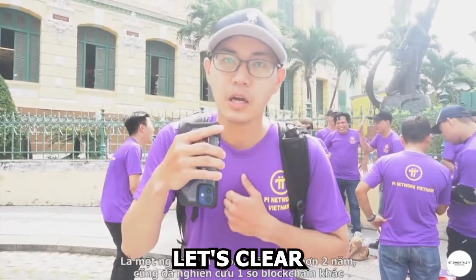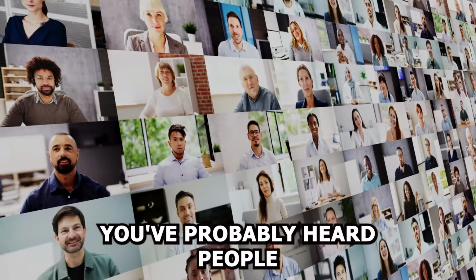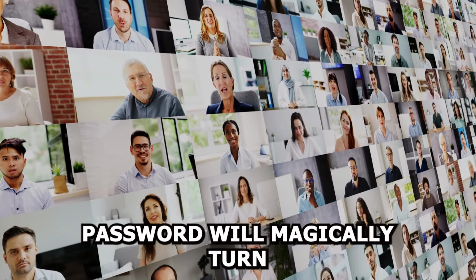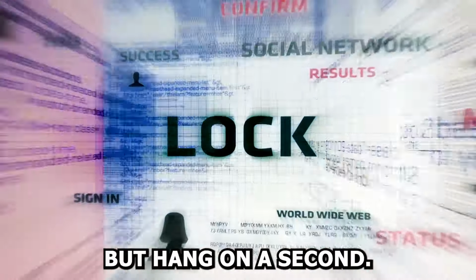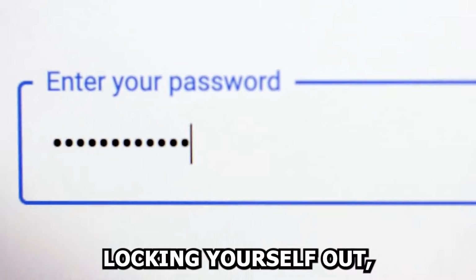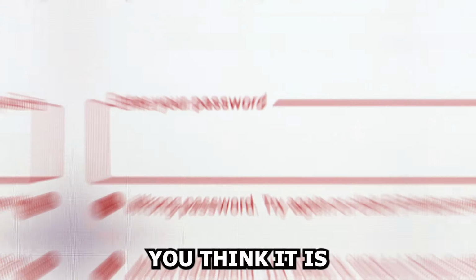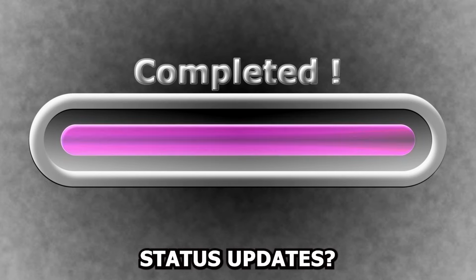Alright, pioneers, let's clear the air around this whole password-changing frenzy. You've probably heard people shouting from the rooftops that changing your Pi Network password will magically turn your KYC status green. But hang on a second, before you go diving into your settings and risk locking yourself out, let's break down why changing your password isn't the secret sauce you think it is, and what's actually going on behind the scenes when your KYC status updates.